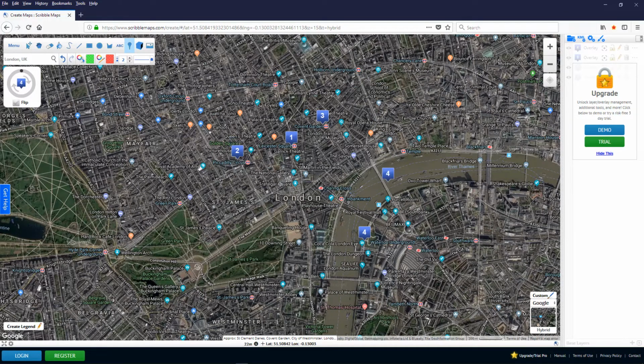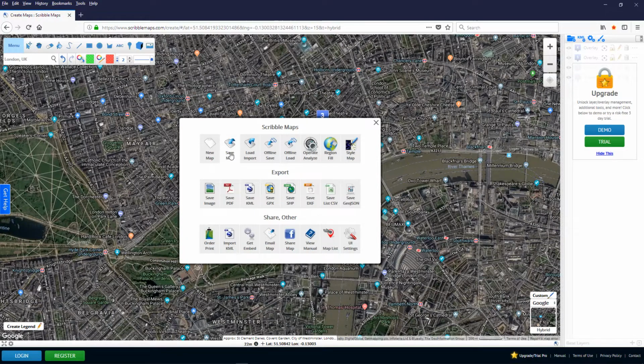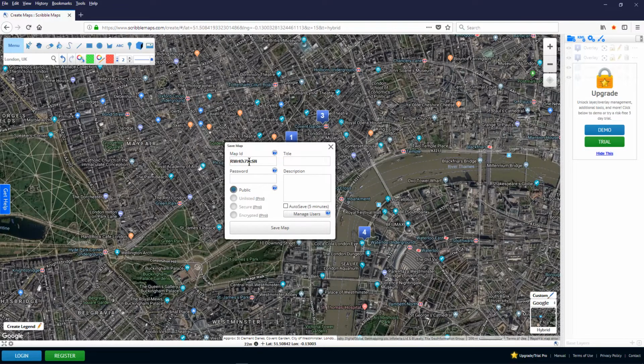So you can add as many pins as you like and place them on the map, and once you've finished placing the pins, you can click on the menu button here and then click save map. Here you need to give the map a title and a description. So let's say places. We'll click on the save map.